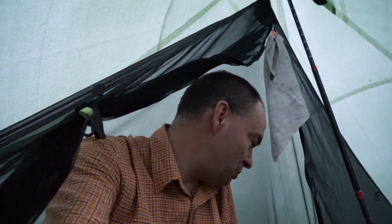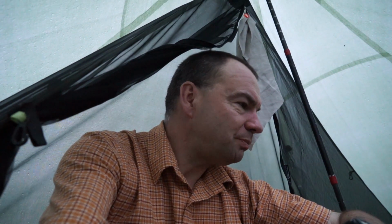But that 20% chance of rain turned out to be 100% chance of rain, because it's been raining non-stop since I left chatting with Dave at 5 o'clock, and I got here at about 8 o'clock. So it's been raining non-stop for the last 3 hours, but it's been an enjoyable walk.